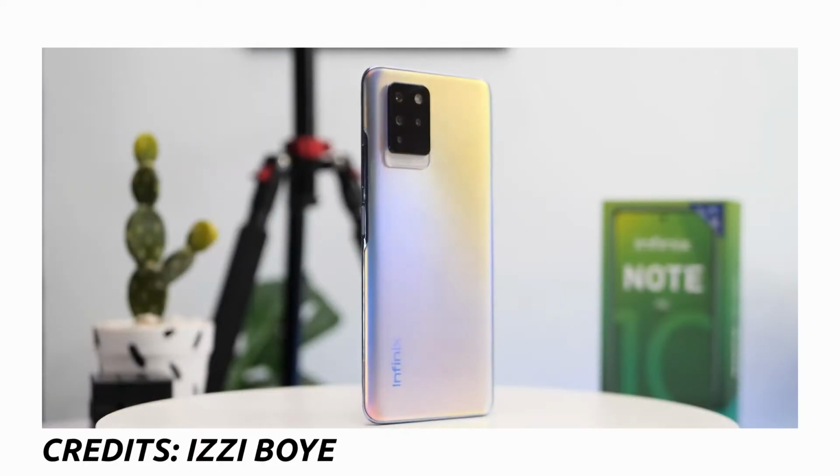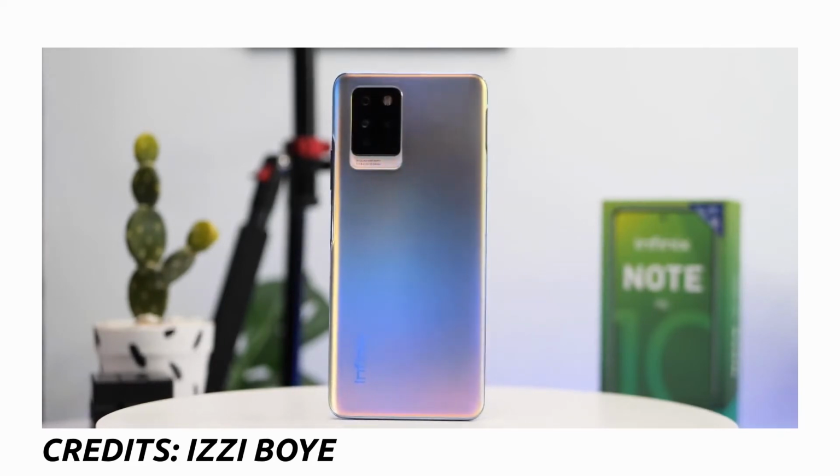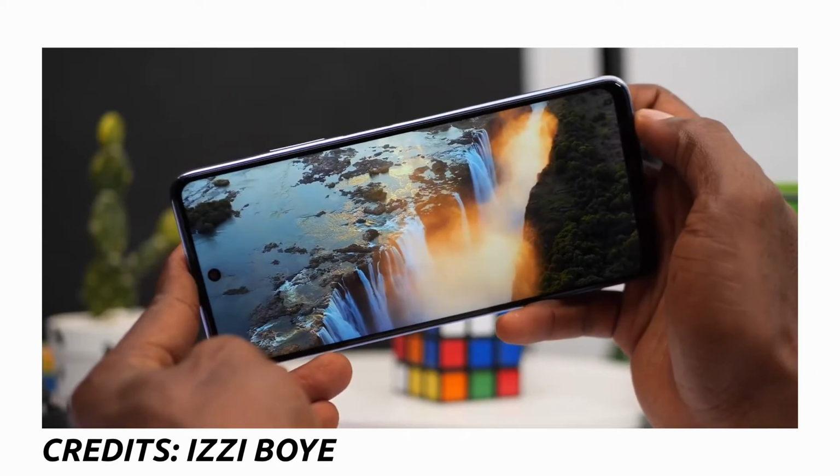The Infinix Note 10 Pro is a gorgeous phone. It has a decent display, great cameras, a powerful gaming chipset, stereo speakers, big battery with fast charging. It's a really good device. So whether it's content consumption, gaming, or you just want a big device that is fast and looks great, the Infinix Note 10 Pro is a great choice.